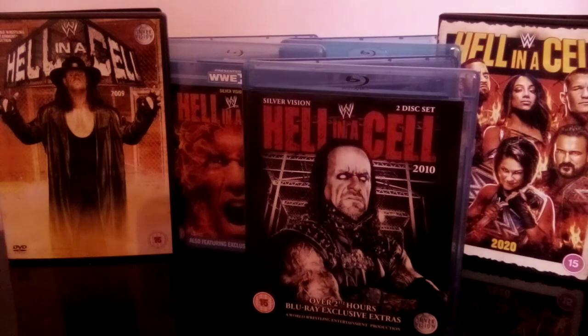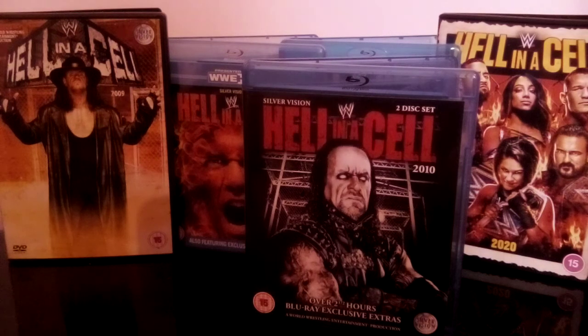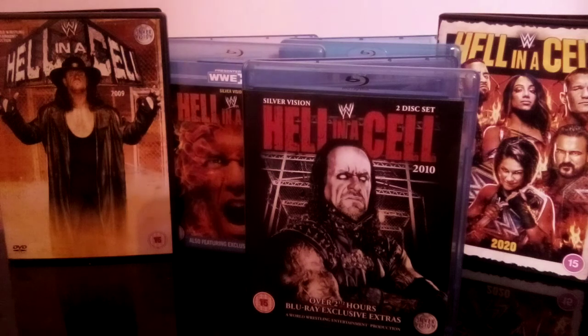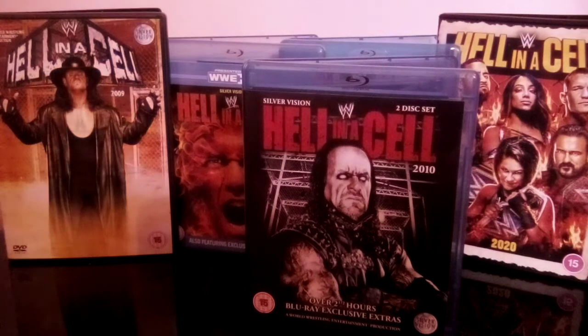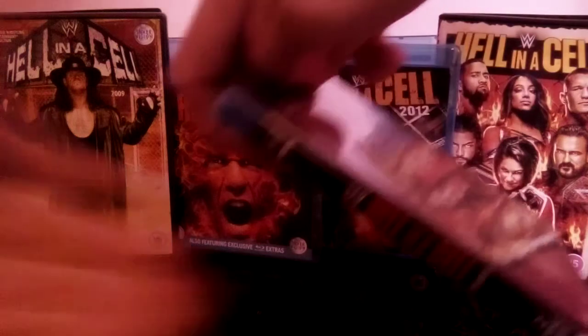So this is a 2-disc set, Silver Vision release, 15 certificate here in the UK. This one has over 2.5 hours of Blu-ray exclusive extras, which is pretty cool. I like the poster-style artwork of the Undertaker on the cover art there. Really smart, with his eyes pinned, rolled back. Very scary, gothic looking. Undertaker at his best. There's the spine.